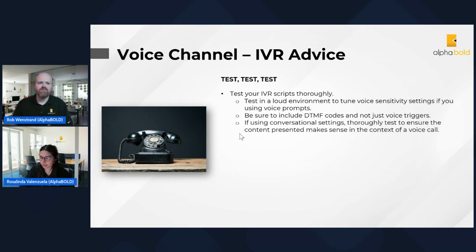Again, using conversational settings, the bot itself has the ability to pull information and actually talk to the person as if it was a conversation. I will say, make sure that the data it's pulling makes sense in the context of a voice call. You don't want the bot to find an article within your database and sit there and talk for 30 seconds to 5 minutes. You want to make sure that the content it's presenting to the caller makes sense in the context of a phone call.